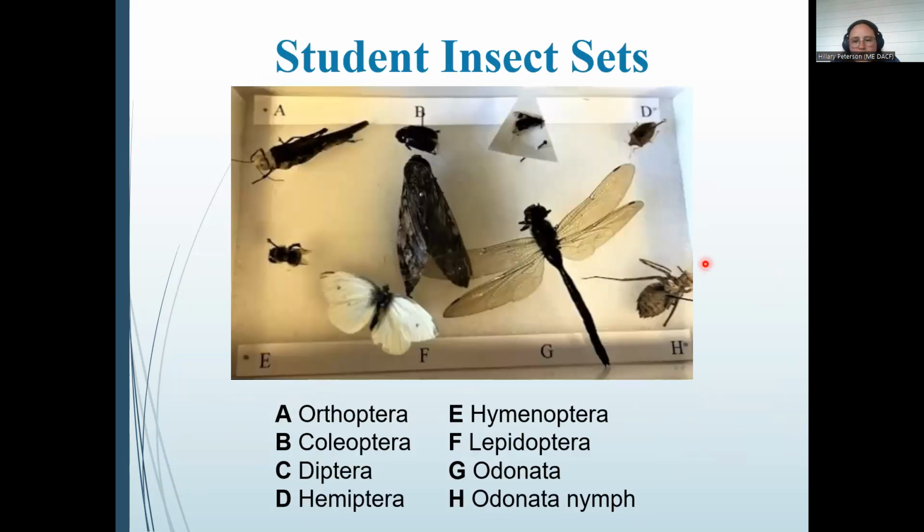So at this point, you, I believe, have some insect sets. And this is a generic photo of what they should look like. A is going to be an orthopteran. B is going to be a beetle or a coleopteran. C is going to be some sort of fly or a dipteran.